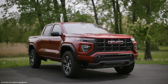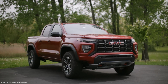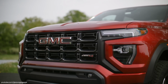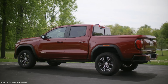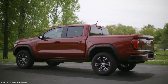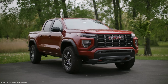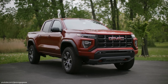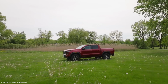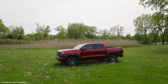Packed with standard equipment, it boasts some serious off-road hardware like all-terrain tires and an offered suspension that not only provides impressive articulation, but also includes a 2-inch lift. While it comes with rear-wheel drive as standard, you can opt for 4-wheel drive for an extra $3,300. Low-range gearing is on the menu too, a key component of any off-road adventurer's toolkit. Let's just say with the 2024 GMC Canyon, you have tons of options.